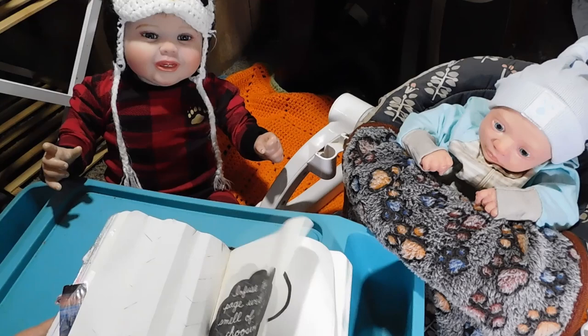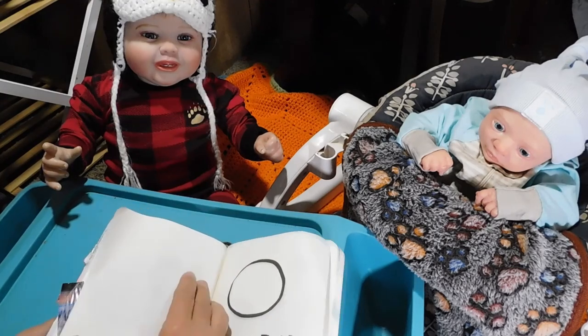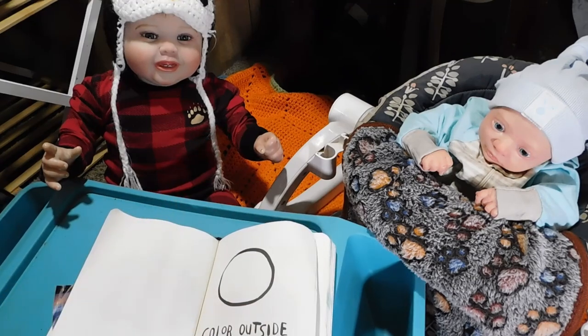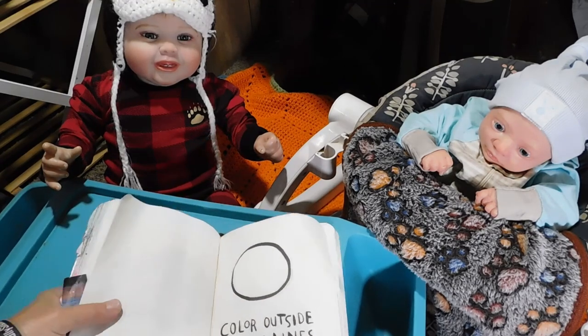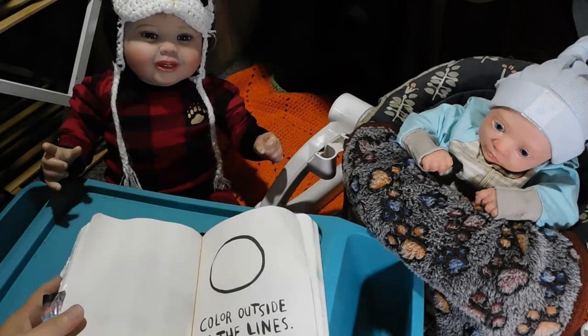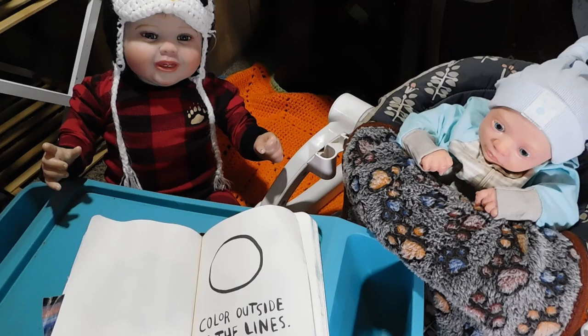All right. So our next page is color outside the lines. All right. So we are going to color outside the lines.